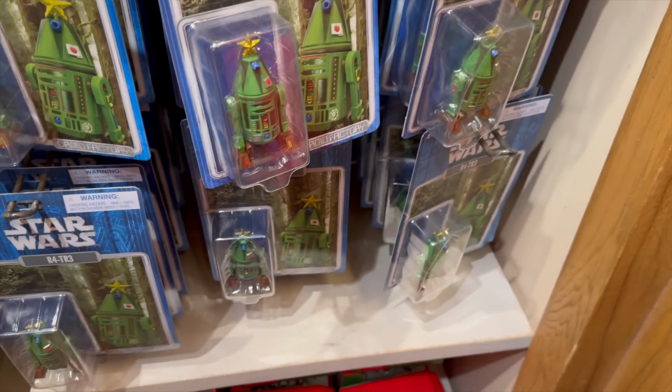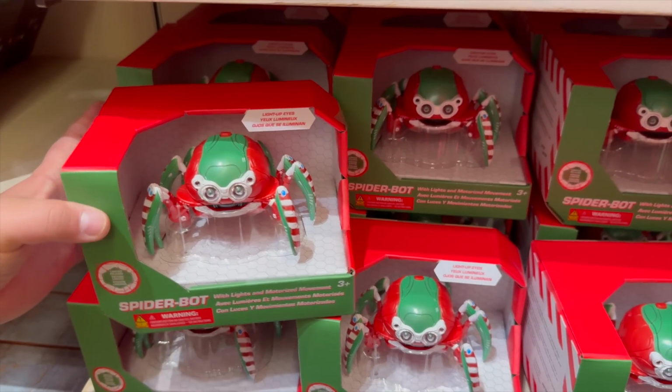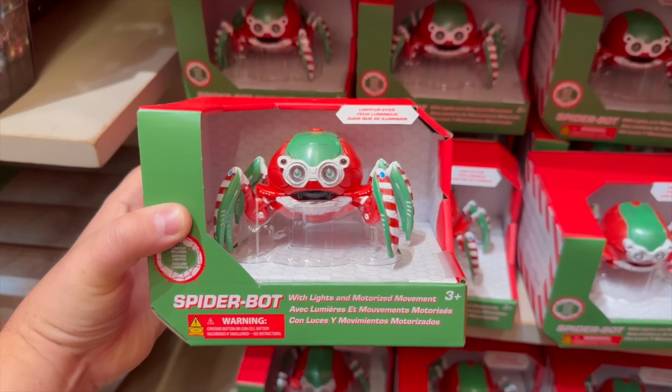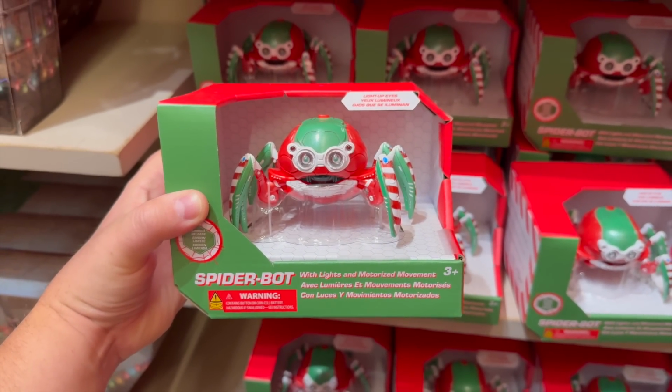Another thing they put here in the Star Wars department, which I guess would go more in the Marvel area, is the Spider Bot. So this is a limited release. So if you are into collecting these, they do have them.